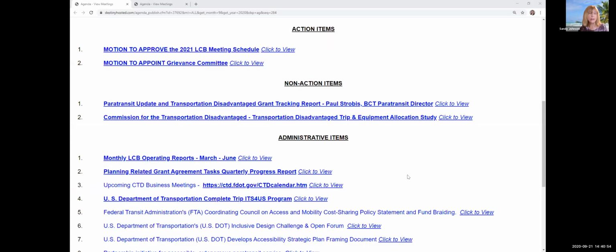Okay, so moving on with the next item, administrative item about the planning related grant agreement task quarterly progress report. I assume that you folks took a look at it. And are there any questions on it?